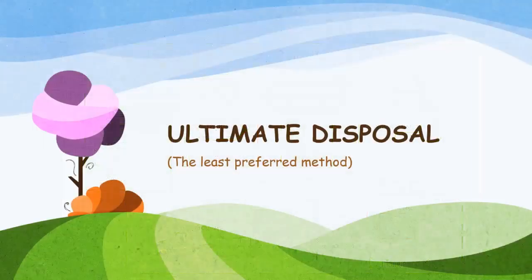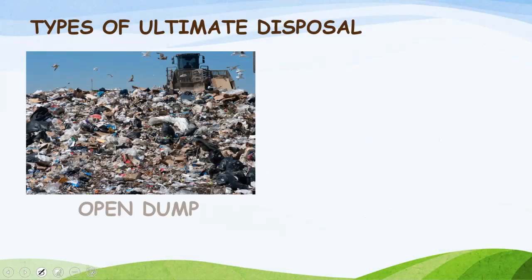Okay, so we go to the last part, which is the landfills. Actually, landfills are also included in the ultimate disposal. This ultimate disposal does nothing to reduce the waste. They only collect the waste and put it in a very compact form. So ultimate disposal includes landfills and also open dumping. So open dumping is this.